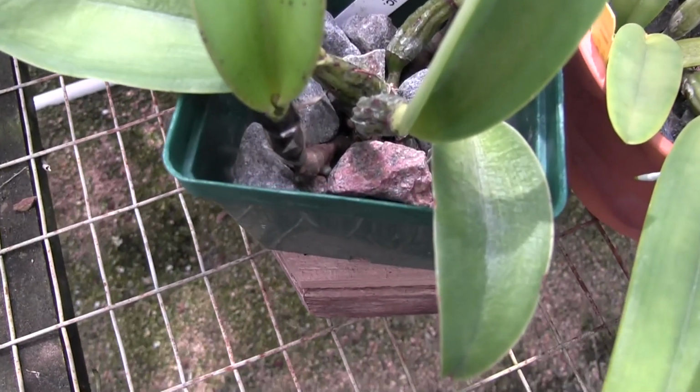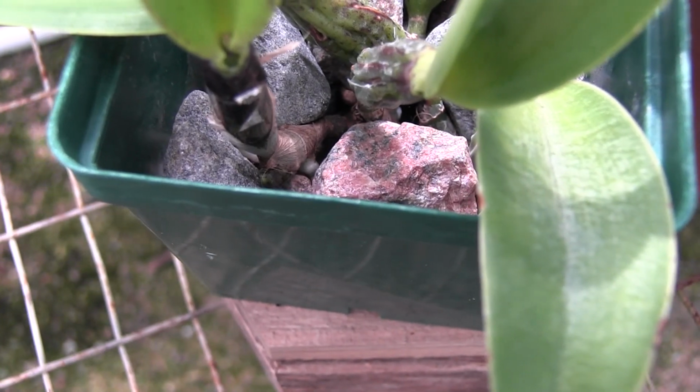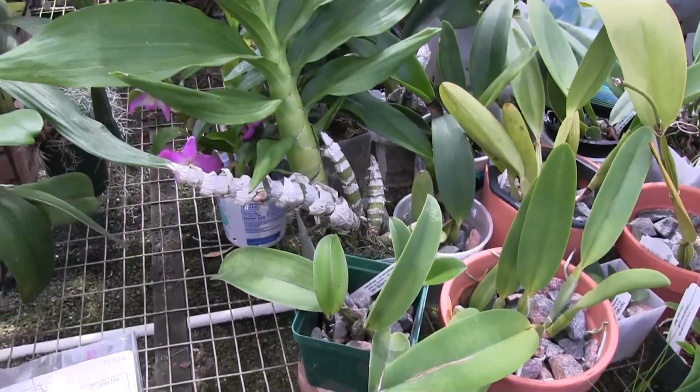Cattleya walkeriana, I got this from Stephen Van Campen Lewis a few months ago. It's completed 2 new growths, and one of the new growths actually has a little nubbin at the base. And I asked Stephen if he thought this could be a bloom spike. He says no, there'll probably be another growth and then maybe blooms in the spring. So fingers crossed for that.